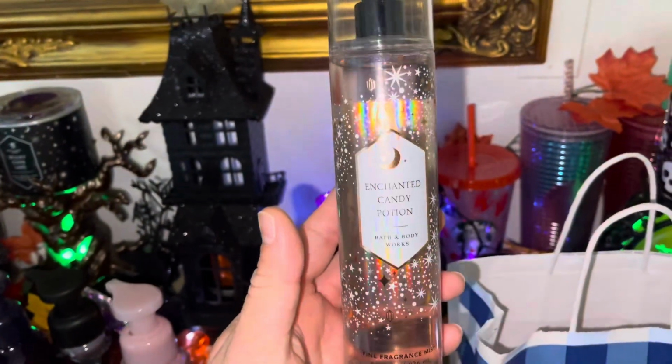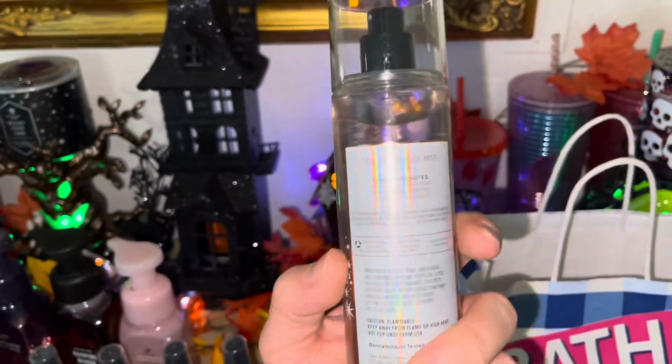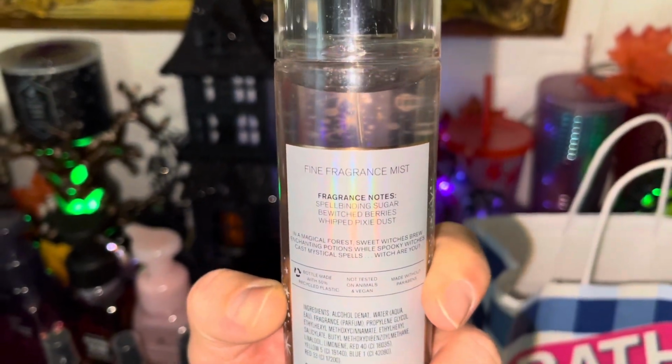On to our next bag. I picked up an Enchanted Candy Potion. I had to get a backup of this. Here are the fragrance notes.